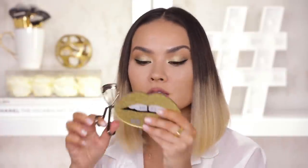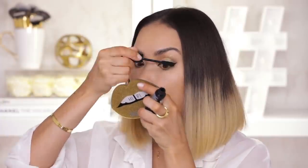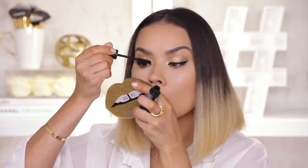All right, next up, just gonna curl my lashes, add some mascara, maybe some falsies, maybe some individuals, I don't know yet. So this collection, although it's all about the eyes, it does not include a mascara. So I don't know if there will be a mascara in the future. I'm just using this Essence mascara that I've been using lately. Why does that look so fire?